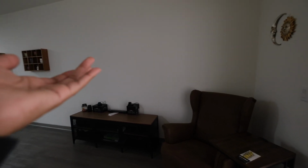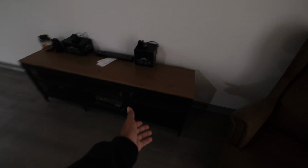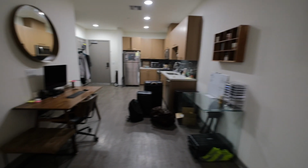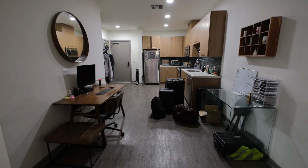I don't have a TV. I don't watch a lot of TV, so I figured what's the point of even getting one. So this is my little media console area where I charge all of my extra batteries. I keep extra batteries and chargers over here. My printer's hidden over here, and this is my little therapy chair is what I call it. When my friends come over, everybody sits there while we all talk about our problems, and it's just great. When we turn around, this is the rest of my apartment pretty much.